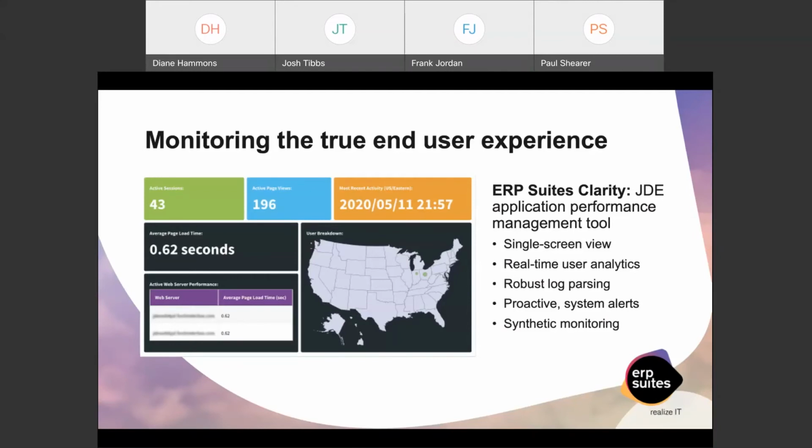So what we did in our Clarity product is we added user analytics that records the actual end user web response for the network and their server times. That allows us to see the E1 applications that they're using along with the response time at that desktop browser. By doing that, it also allows us to give operating system and browser information to see what's in use.